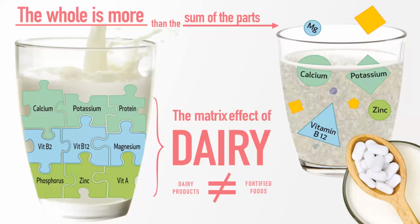We also need to understand that, like fresh fruits and vegetables, milk is a whole food. Whole foods contain many naturally occurring nutrients that work together in a complex food structure to support digestion, absorption, and metabolism. This is called the food matrix. In dairy it is also referred to as the dairy matrix, because you could take these components in a supplement, but you're not getting that same food matrix, that same bioavailability, that you would get from eating the whole food in all its parts, all those puzzle pieces connected together: the calcium, potassium, protein, etc. You can see them all on the screen.